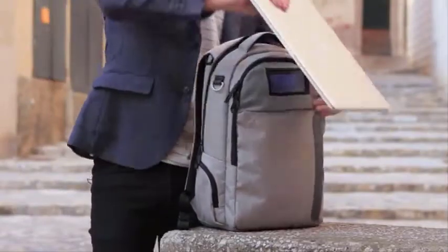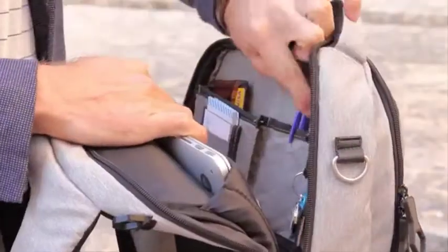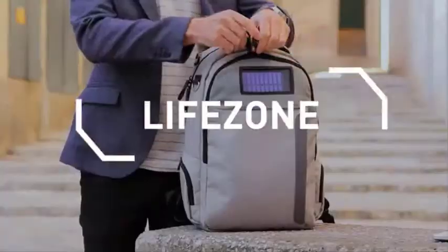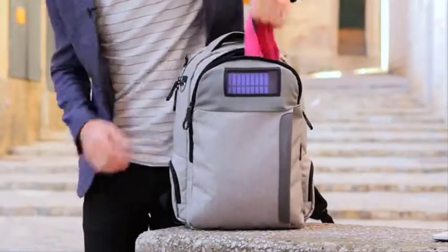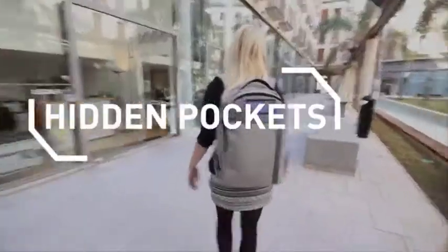The work zone is incredibly organized. There's a separate section for your laptop, iPad, there's a space for your wallet, there's a key hook, business cards, pens. There's also a section for loose papers and a separate pocket so you don't lose receipts. In the life zone, there's a protected pocket for your sunglasses. There's room for clothes and any of your non-work stuff because you don't want your undies falling out in a work meeting, because we all know that's happened. Is that just me that's happened too?